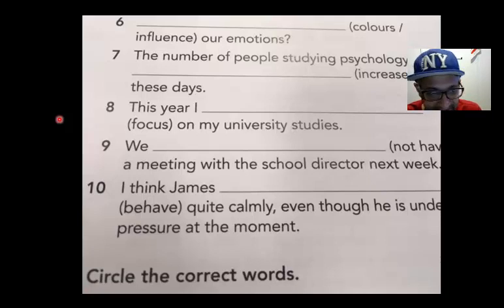Okay, number 9, we do not have, oh sorry, it is cut, but it is have a meeting with the school director next week. Number 10, I think James behaves calm even though he is upset at the moment.